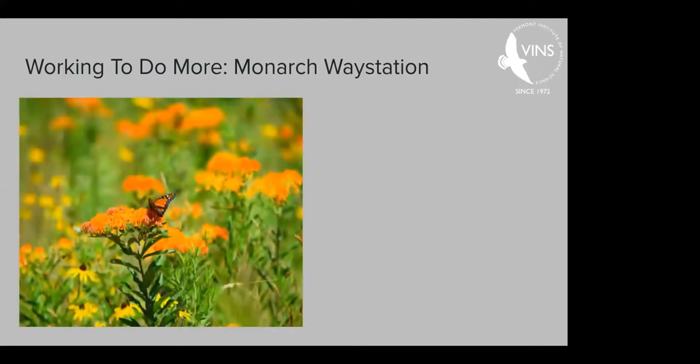So at VINS, we are working to do more, and that comes down to our meadow. Monarch butterflies are heavily and quickly decreasing.